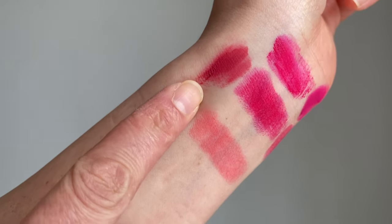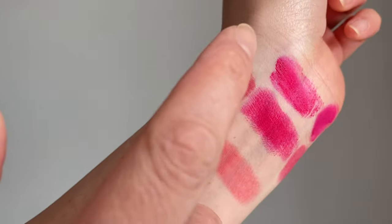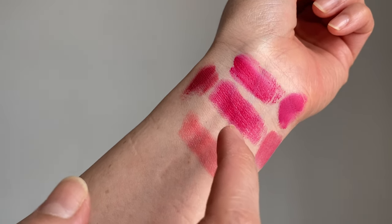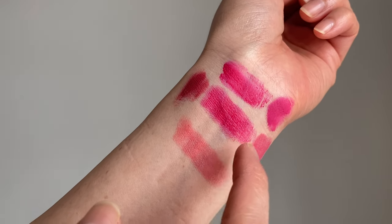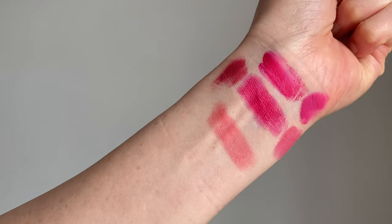So Velvet Pompadour, Love of My Life, Velvet Carnival, and Skyscraper Rose. And in the middle is the Chanel Rouge Allure Velvet from this limited Nuit Blanche collection, 0300. And these are what I have in my collection that are similar.